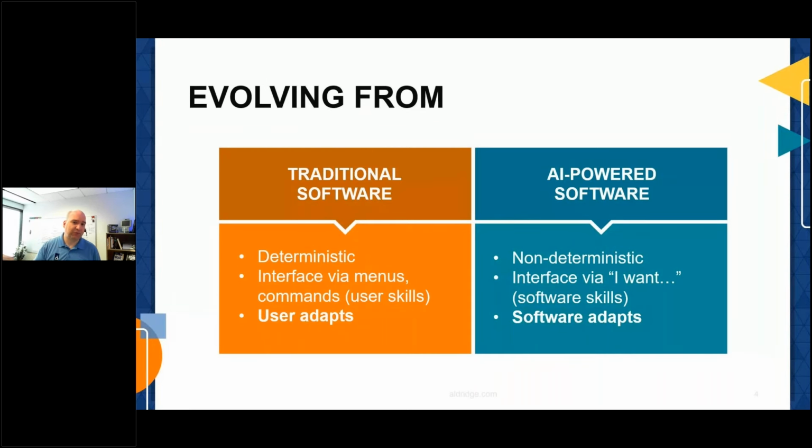In traditional software, you had to build up user skills. You had to know the menus. You had to know the commands. You could become a Microsoft Excel expert. You could become a PowerPoint expert or a Word expert. And you can still do all those things. That interface hasn't gone away. But the important thing in traditional environments is you have to adapt to what the software does.